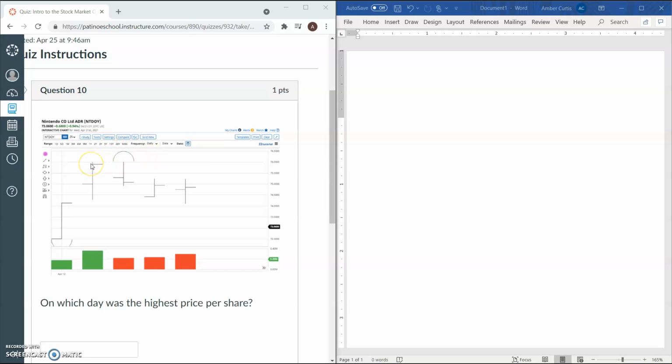Now you will notice that both the 13th and 14th appear near identical. Because we can't zoom in anymore and see if they are the same or not, we're going to use this little arc to signify which one is the highest. So we're going to say that April 14th is in fact the highest price per share.